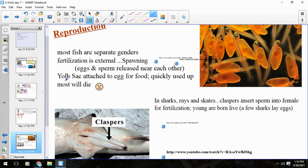After fertilization, we develop what's called a yolk sac. This yolk sac is a little attachment that has extra nutrients and food. It gets used, that's like the backpack of food that the fish will have those first early days. Sadly, it gets used up quickly, and the success rate of fish surviving is not good, which is why we have a whole bunch of eggs that a female lays and a whole bunch of sperm that the males release. So it's kind of the mass numbers approach for fertilization.